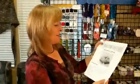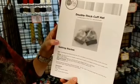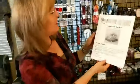Another pattern that I saw that just came up on Ravelry not long ago, it's called the Double Thick Cuff Hat, and it's by verypink.com.